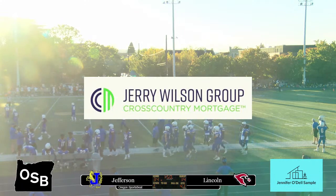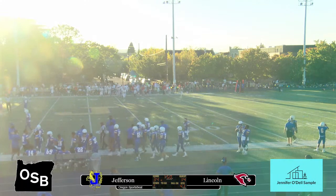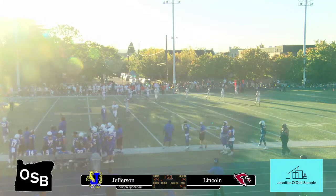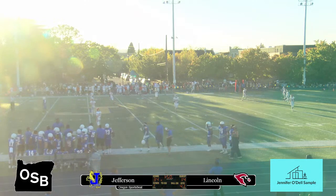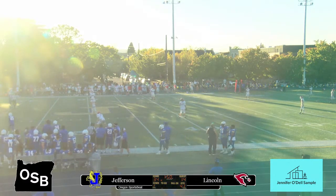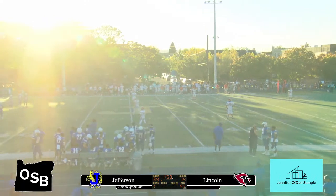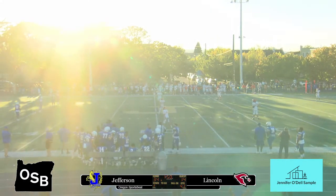Gates getting some love from the stands up here right now. Amazed that the young man, a freshman, able to turn on the jets, get in the end zone, and extend this lead for Jefferson as Lincoln goes out to receive the kick. It's always exciting to be one of those young players and getting in games like this. Also nice for the coach to get that experience early in the season. Not only that, this type of experience has him going forward into next season.